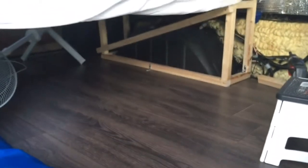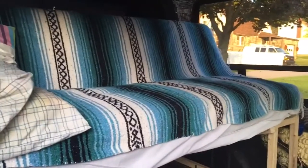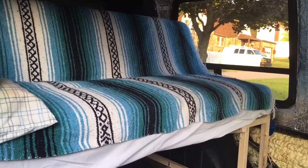So I'm actually going to pull these out, and see this support bar right here. I'm going to move that support bar just because it looks bad. So yeah, that's what that's going to be. That's going to be all pulled out, and then I will give you a sneak preview of the walls.